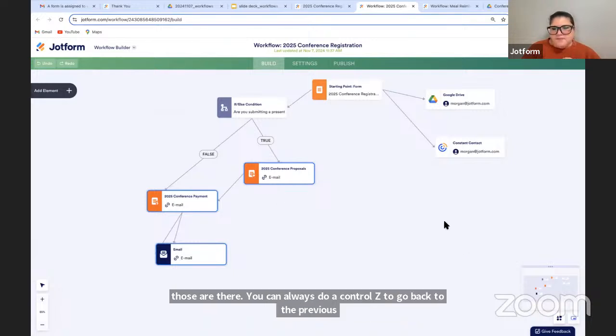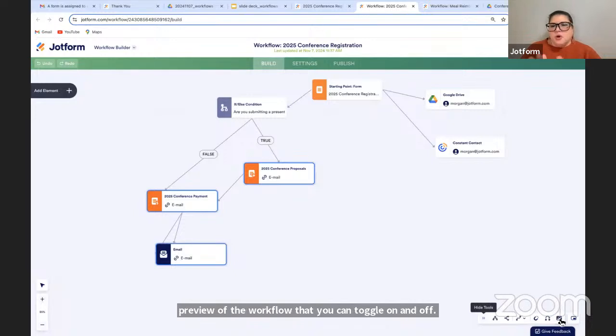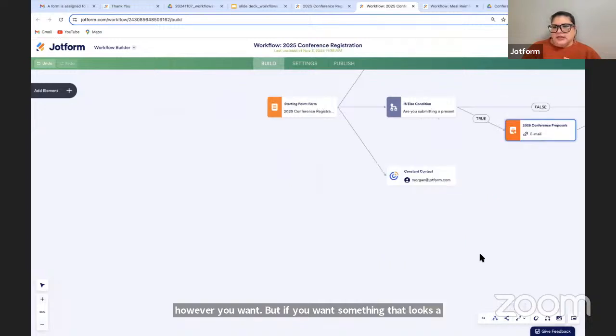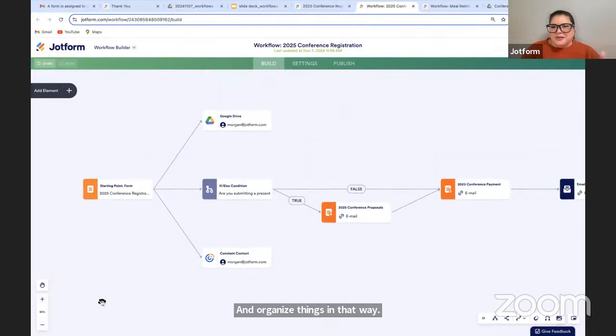So got those back. On the lower right-hand side here, we have a preview of the workflow that you can toggle on and off. And then this menu here gives you some organizational elements to your workflow. So you can build out however you want, but if you want something that looks a little bit more streamlined, you can switch to a vertical or horizontal layout and organize things in that way. Or if you think you've done it on your own and it looks messy, you have those options there.